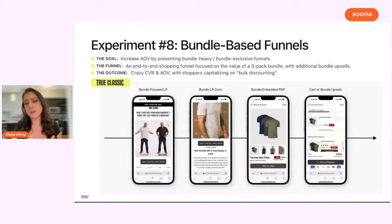And then as they add to bag or add to cart, there are additional bundle packs that are offered. So here what True Classic has done is they've actually taken away the noise of all the other single variant items that they offer on their website. Basically, if someone clicks on a bundle multi-pack offer ad, they're going straight through a bundle multi-pack focused funnel where the only things they can purchase, unless they choose to experiment otherwise, are bundles and multi-pack offers.